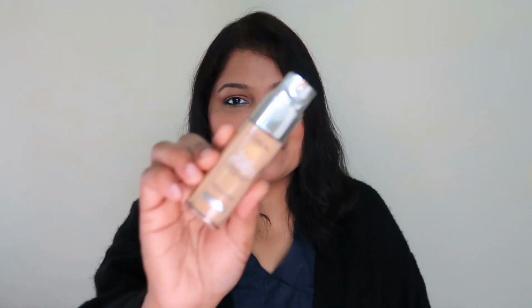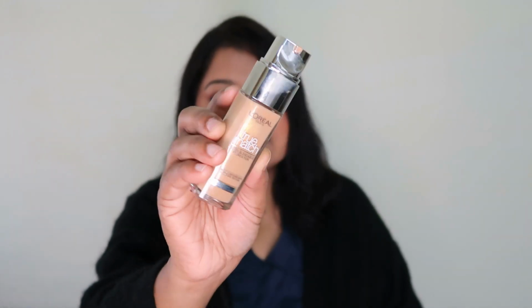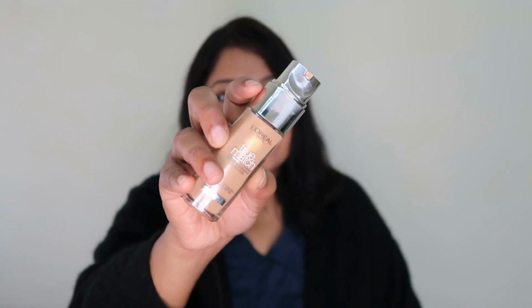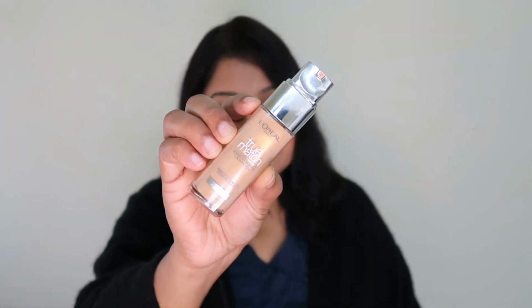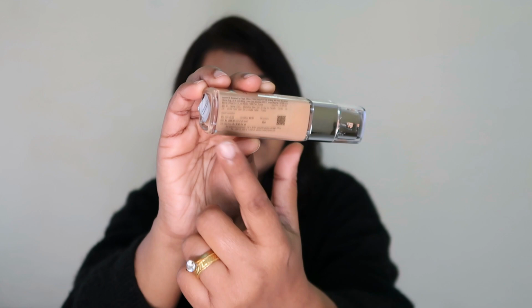Quickly talking about the packaging of this foundation, this is how the foundation would come. A very nice glass bottle packaging, and I really like the pump of this foundation. It does not get messy, does not get dirty. A lot of details are mentioned on the foundation bottle: shade, name, expiry, price, everything is mentioned on this transparent sticker on the foundation. So you will have all the data right here. Now, when you see the bottle up close, you will see little glowy flecks in the bottle. That's because it is not just a matte foundation. It has a lot of illumination going on, and the foundation I'm wearing on my skin today is this itself.